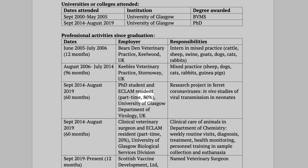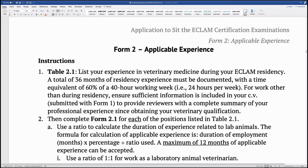This was only 80%, and the other 20% of his time he picked up a one-day-a-week part-time job doing clinical veterinary work for the same university in the Department of Chemistry. This involved the usual things: routine visits, diagnosis, health monitoring, doing a bit of personnel training on the side. And then in September 2019, he had finished his PhD, and he got a job with the Scottish Vaccine Development Company.